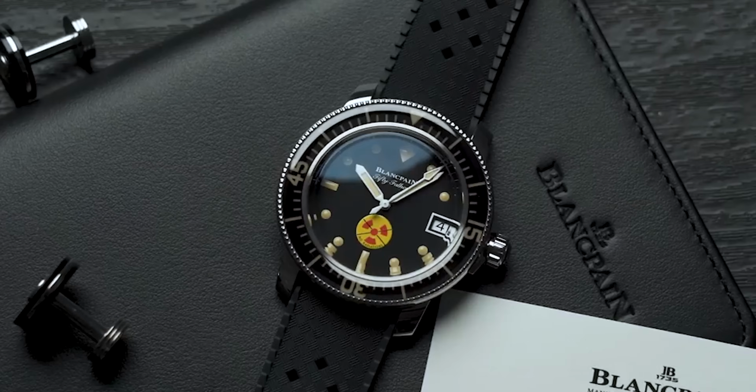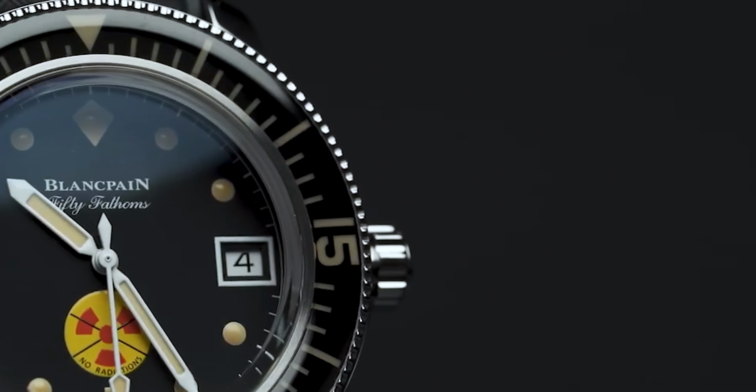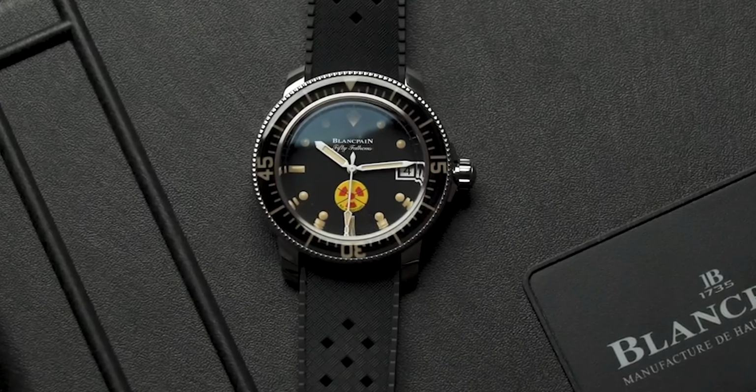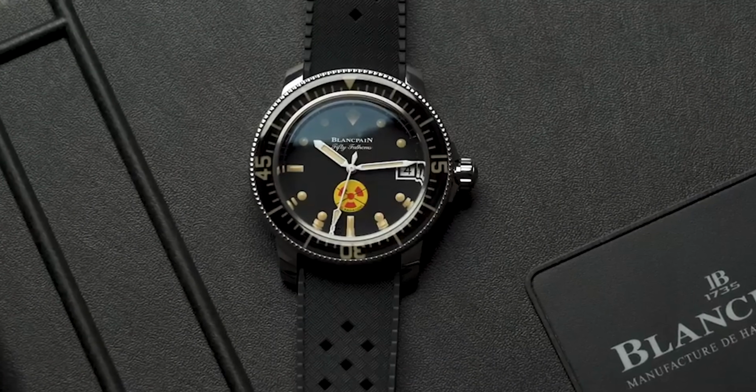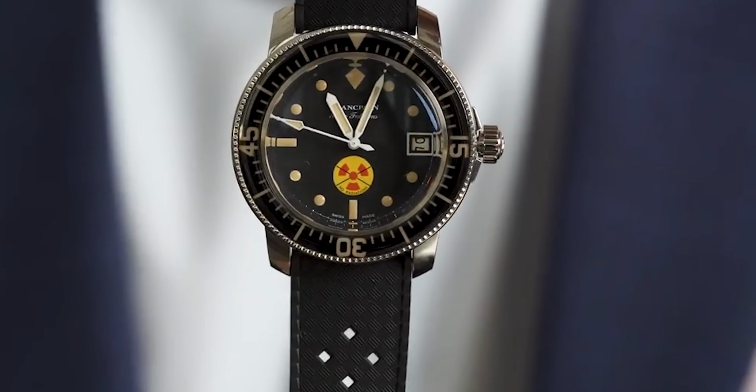So you actually have like a nuclear waste sign on the dial with a big X through it. Is that not just awesome? If you play COD, you'll love it. This watch specifically comes in at 40.3 millimeters in diameter, making the face of this watch a little bit smaller, which is brilliant for us small guys. And obviously, people in the industry are going smaller now. It's kind of what they want.